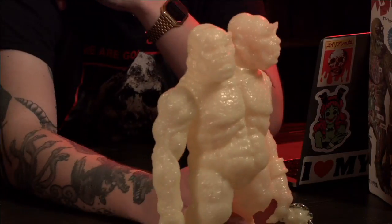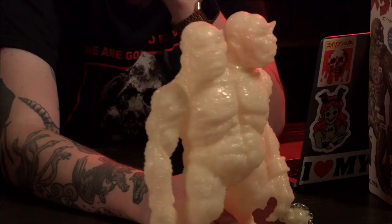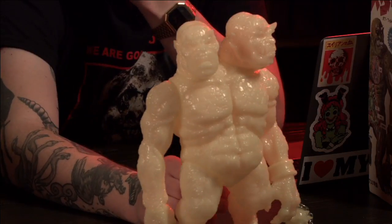And this would be my first piece of Sofubi vinyl that is actually based on that. I have a Target Earth piece that also has two heads that you could probably say was inspired by that. But this guy is spot on to the art, and I just think it's really awesome. Also, he glows in the dark, so how cool is that?